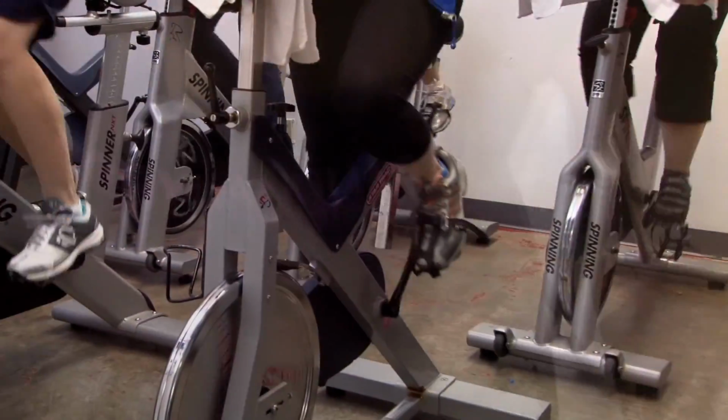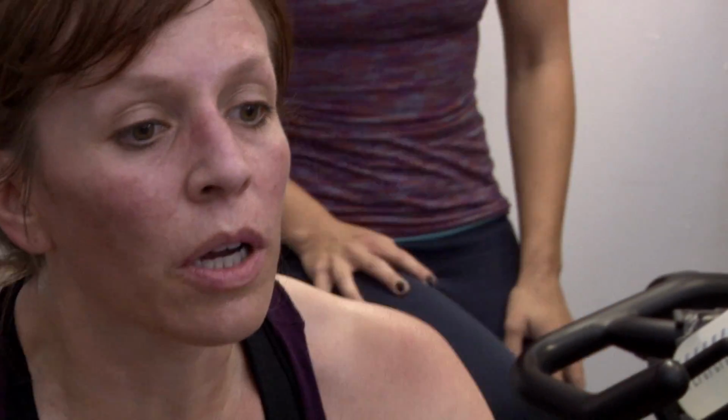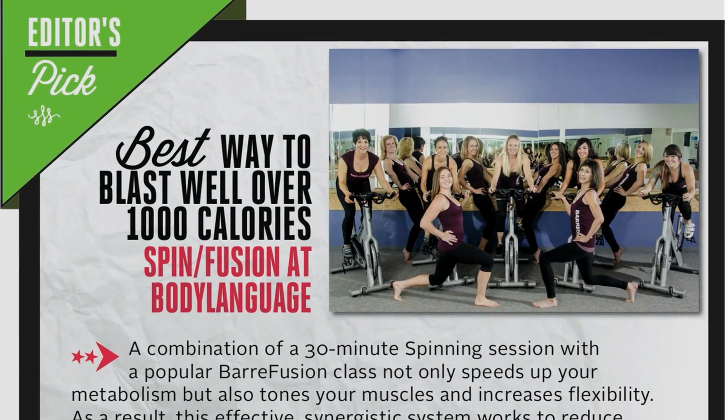We offer spinning at our studio as well, and that's going to address the cardiovascular needs of the client. And we were actually voted the best place to burn 1,000 calories by Albuquerque, the mag.